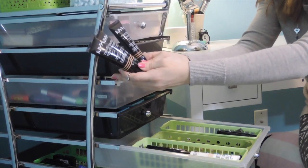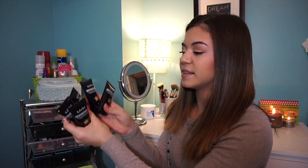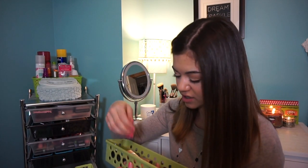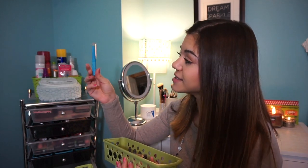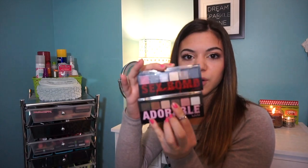These NYX Tinted Moisturizers. And then I have these NYX BB Creams and these NYX Invisible Full Coverage Foundations. And I have this NARS Concealer, this Maybelline Foundation Stick, CoverGirl Concealer. I just have a bunch of different concealers in here. Too Faced Tinted Moisturizer, NYX Waterproof Concealer. In the next drawer, I have these two NYX eyeshadow palettes, Rimmel Stay Matte Foundation, NYX Finishing Powders, some colored mascara, and these two little palettes.